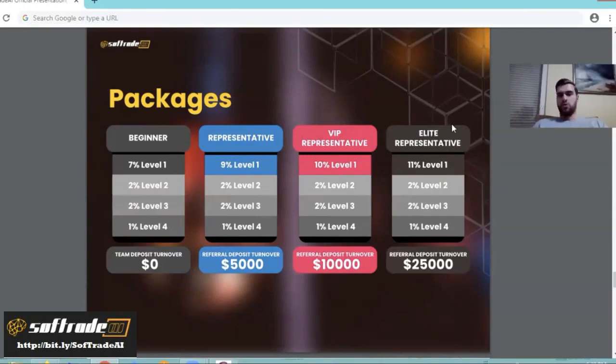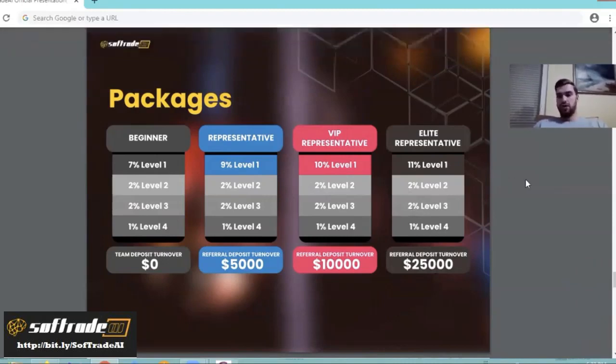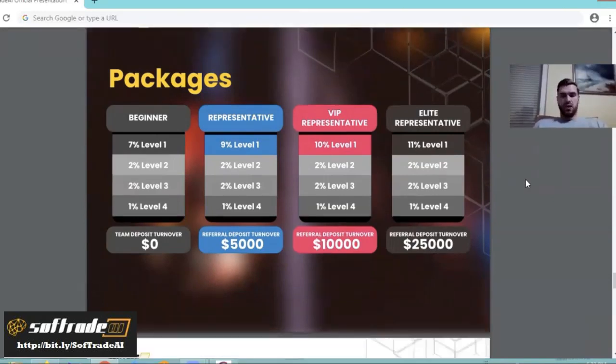So it's just the changes in these first levels, basically. But I think it's really huge. Let's say you bring enough to reach this level, elite representative, you'll have the ability to earn up to like 16% extra income just from referrals. And I mean, you have to agree it's pretty good. So that's basically everything about our referral program.